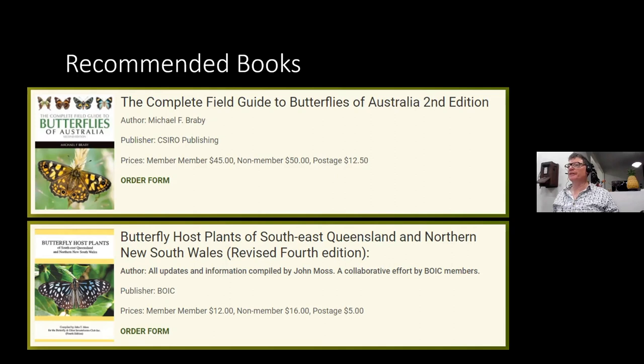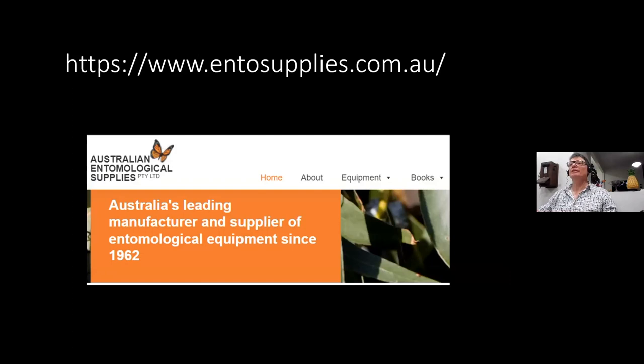And there's also this wonderful little book that John Moss and other members of the Butterfly and Other Invertebrates Club put out and update regularly, which is Butterfly Host Plants of Southeast Queensland, which is basically a summary by plant species or by butterfly species of all the different plants that are known to host the caterpillars of each species. So if you're interested in growing butterflies, which we'll talk a bit more about in a minute, this is almost an essential guide for the local area of Southeast Queensland to know which plants to try and grow to attract which species of butterflies. There's the Australian Entomological Supplies, which has been around forever and have everything you could hope for to study or raise insects. So I'd recommend checking them out.